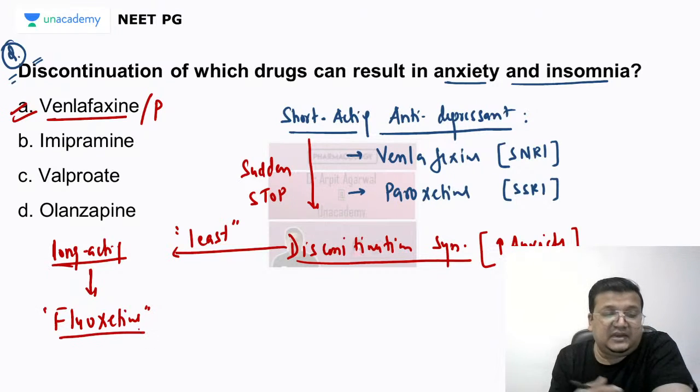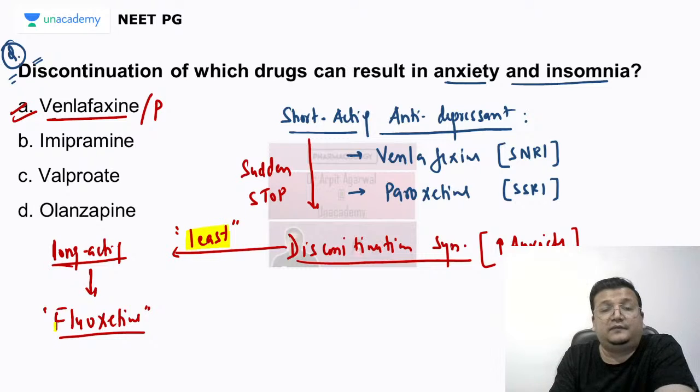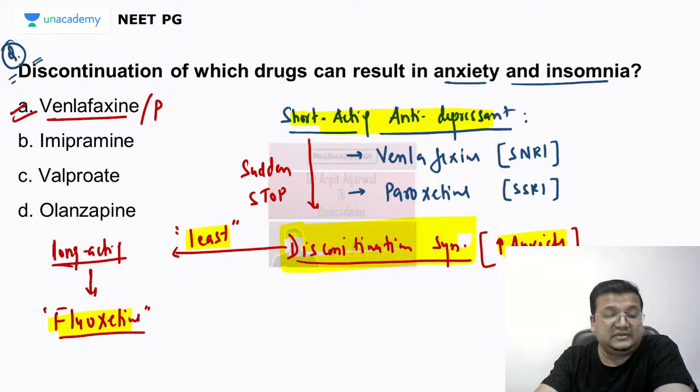Fluoxetine produces a very long-acting metabolite called norfluoxetine, which has a half-life of more than 50 hours. So it is a very long-acting drug, fluoxetine. If you stop fluoxetine, discontinuation syndrome will be minimal. It will be least with fluoxetine because it is long-acting, and it will be maximum with short-acting antidepressants like venlafaxine or paroxetine. The question is asking about discontinuation syndrome, which is characterized by many things, but one of the most important symptoms is increase in anxiety.